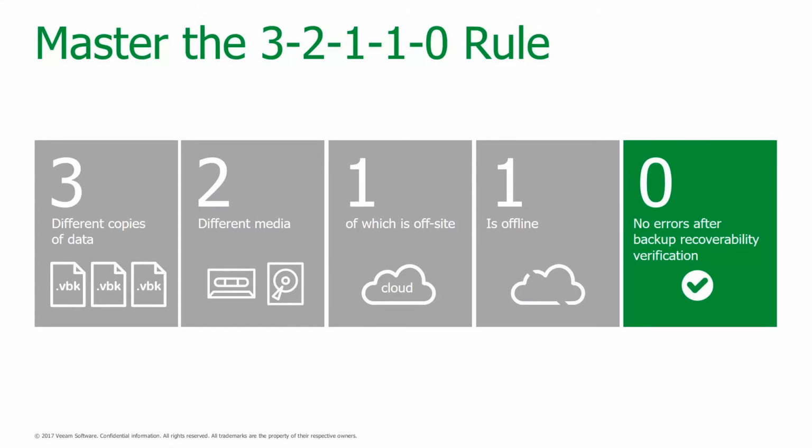And the whole idea of the 0 in this, it used to be 3-2-1-0, was to verify that the backups that you've saved on the 2 media types and the 1 being off-site were without error. And we'll get into how Veeam can automate the testing of your backups to ensure recoverability, but there's no point of diversifying backups that are corrupted, right?